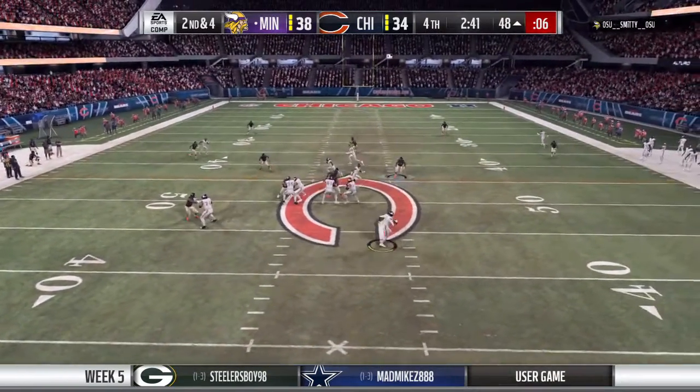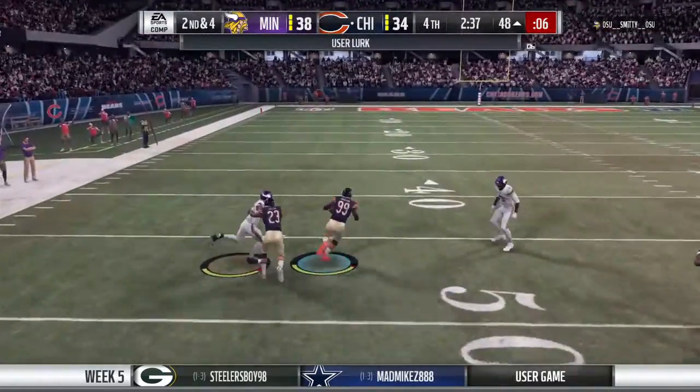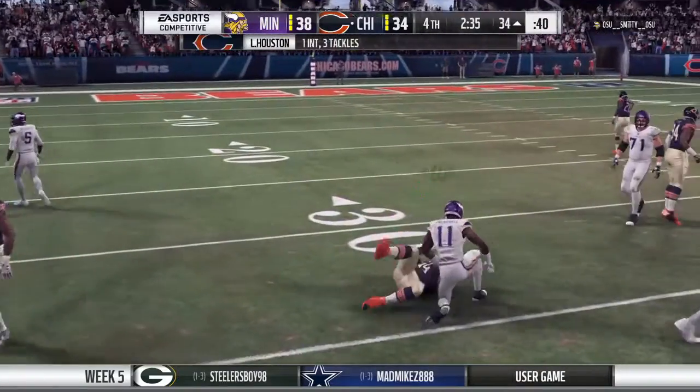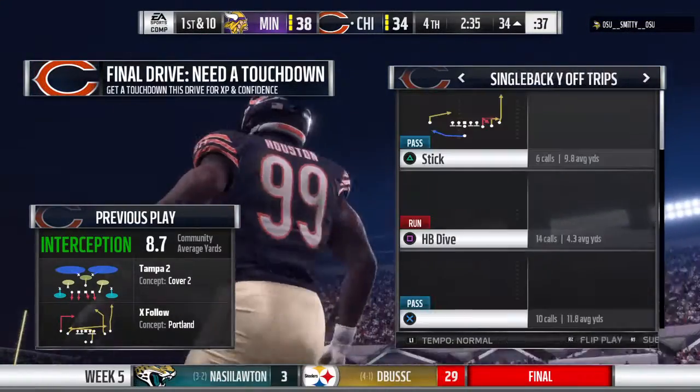A second down throw for Bridgewater. Eluding the... And look at this. They get the turnover they needed. It's intercepted. A great read, and it's picked off. And the return will be stopped at the 34-yard line.